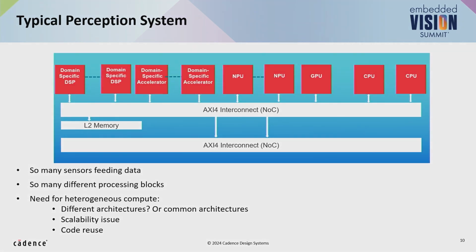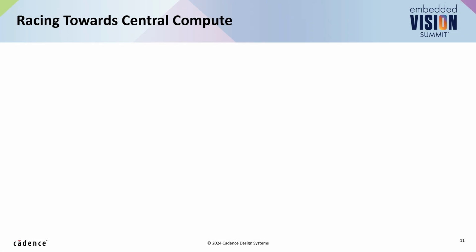But scaling heterogeneous compute can be difficult because if you've got all these different blocks with different architectures, reusing the code can become a big hurdle. Today you're on one generation of product, and moving to a different architecture for a next-gen product can be a big step to take, but it is the world we live in, so we have to figure out some way to solve that problem. Which brings us to the race towards the central compute.